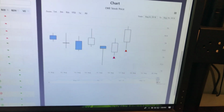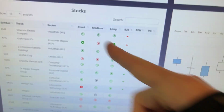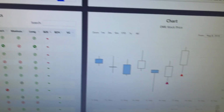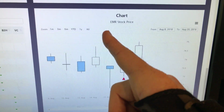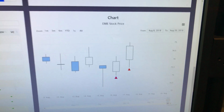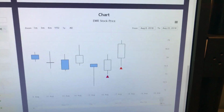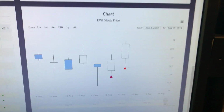Okay, I don't want to show you too much, but basically I got a little bit of a signal here in industrial stocks. All I did is click for a B2 signal, a couple things here and there, and I got to this, and this stock popped up, EMR, giving us some beautiful buy signals. In fact, two in a row now. And this is of course an industrial stock.